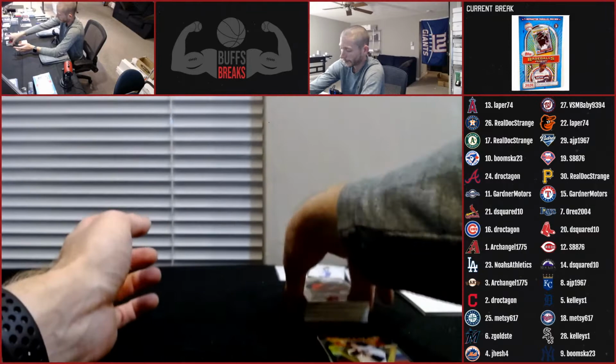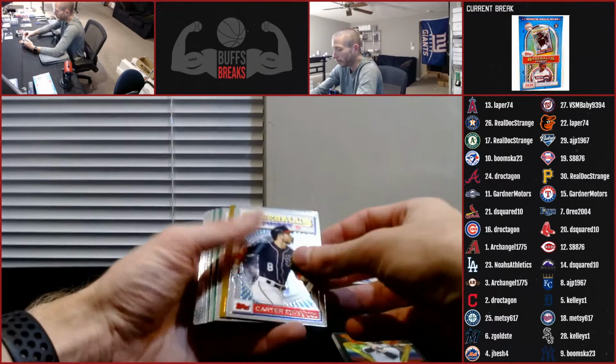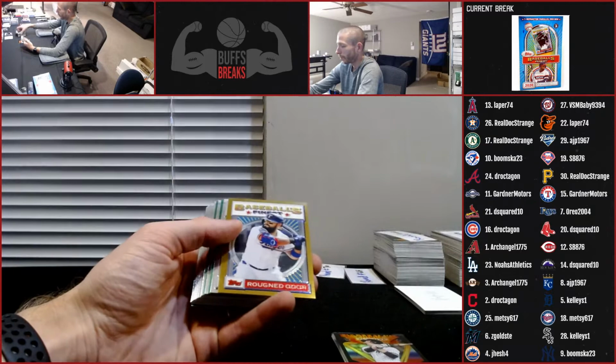Still got our gold coming up here. Can we go 3 for 3 again? That'd be ridiculous. Benintendi, Munoz, Enciarte, Alcantara, Contreras, Romuto, Otani, Paxton, Graterol, Sanchez, Altuve, Keyboom. Ah, oh, bummer. Just a regular card. Rougned Odor. Chris, that's yours.